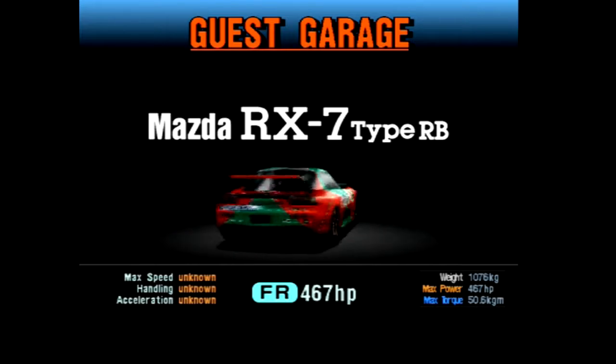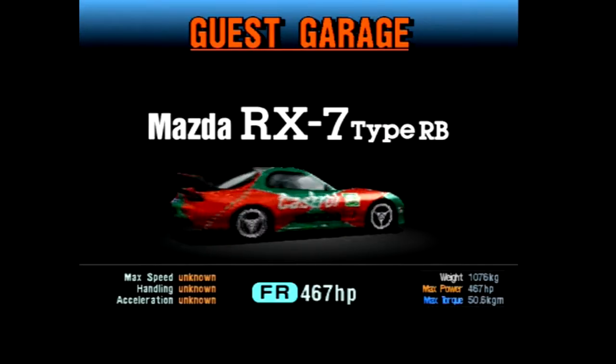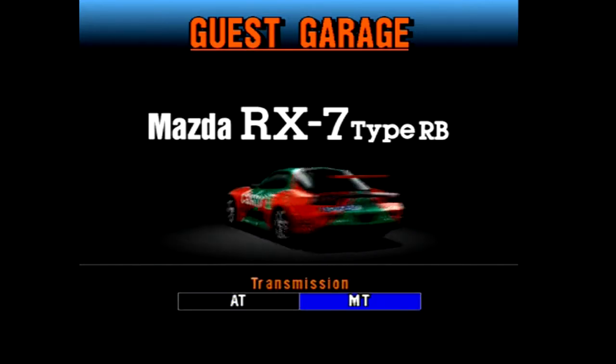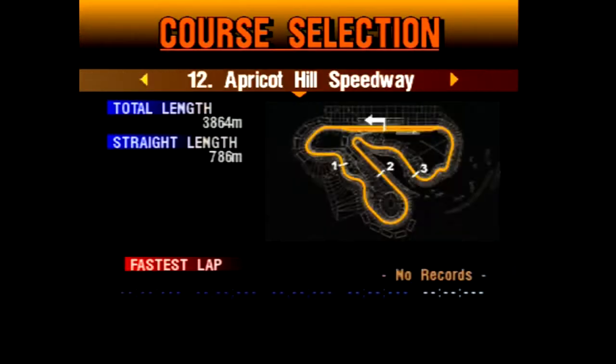Notable about this one is the giant wing and those awful looking 3-spoke wheels. Anyways, I didn't even break down the stats. There we go, let's do that. Front engined rear wheel drive, 467 horsepower, really good amount of torque actually, 1076 kilos. Interested to see what happens with this car. Anyways, to find out what happens, it is going to get 6 laps of the Motorsports Land track to set the best time it possibly can.